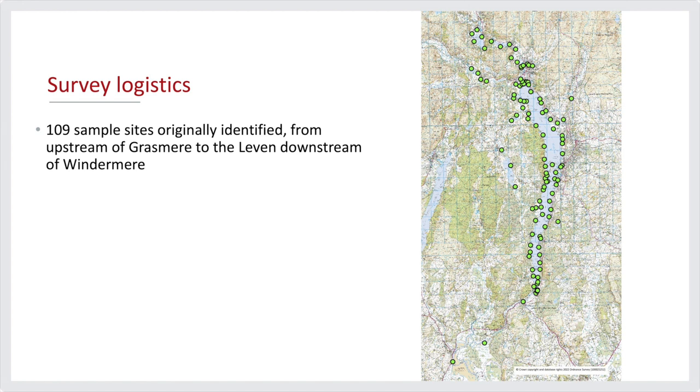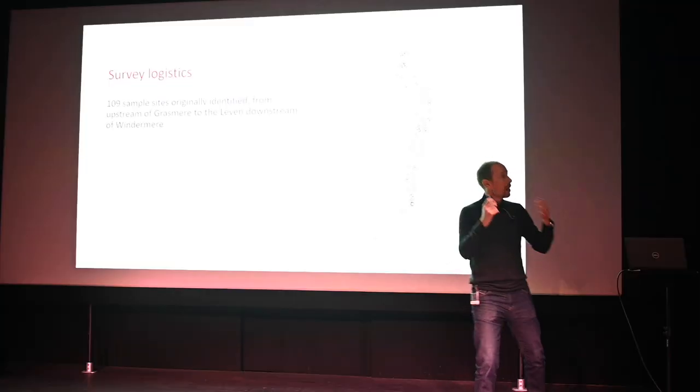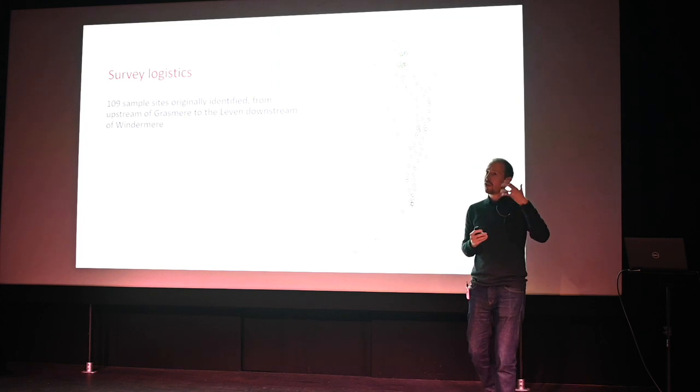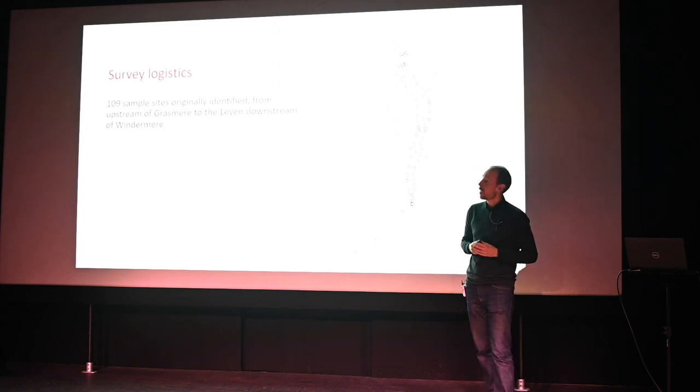So how do we identify these sites? Why did we go to some locations and not others? Two reasons. Could we legally access the sites and could we safely access the sites? When I say we, I mean the royal we, by which I mean our volunteers. And then secondly, do we have sites that are streams, that are lakes, that are rivers that are of interest in the catchment?